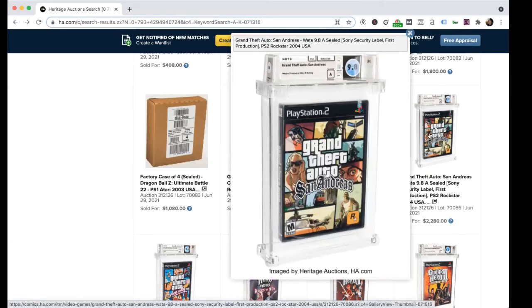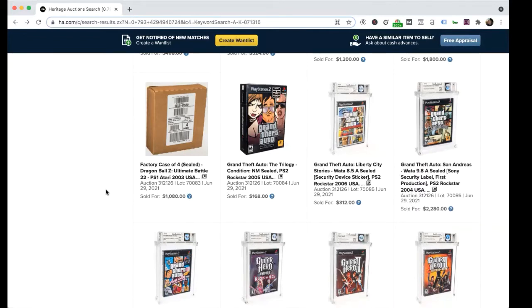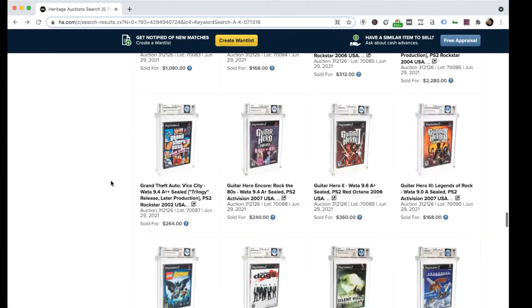If you have a 98A and you don't want a 98A, but you'd rather have a 96A plus, I will do a straight trade with you any day of the week. Not kidding. If you value that little plus on there more than the number, I'm happy to do a trade. Putting that out there. $2,280. You could have had both. Yep. Then we have Trilogy, and then we got a whole string of Guitar Heroes.